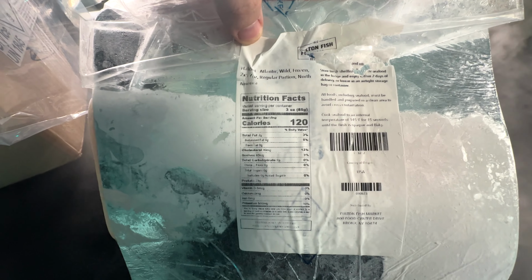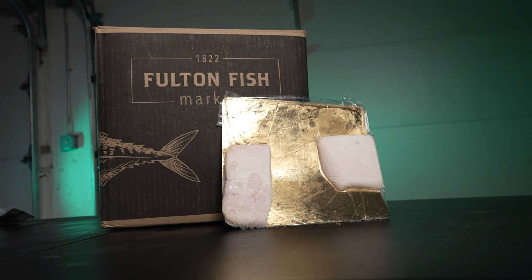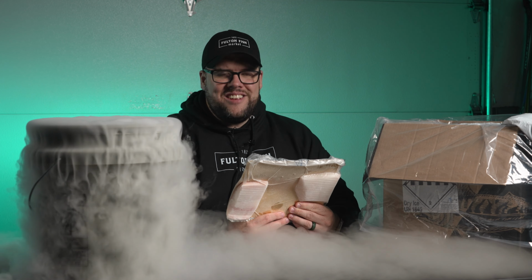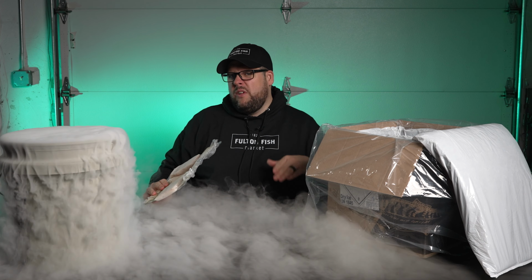120 calories for 3 ounces and 23 whopping grams of protein per 3 ounces. That's a lot of protein. I only care about protein and calories and fiber.